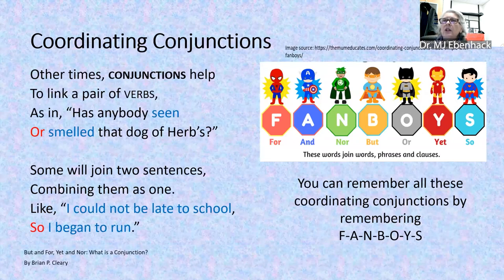Other times, conjunctions help to link a pair of verbs, as in, has anybody seen or smelled that dog of mine? So seen and smelled are the verbs and or is the conjunction. Some will join two sentences, combining them as one, like, I could not be late to school, so I began to run. You can see right there, I could not be late to school is a sentence. I began to run is a sentence. And so links those two sentences.